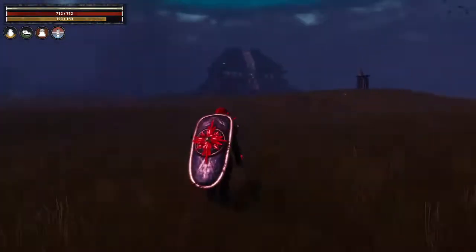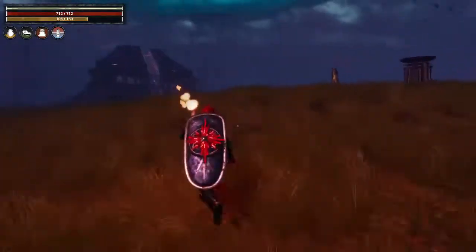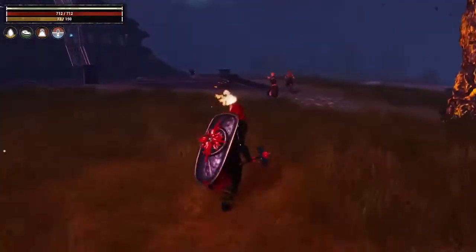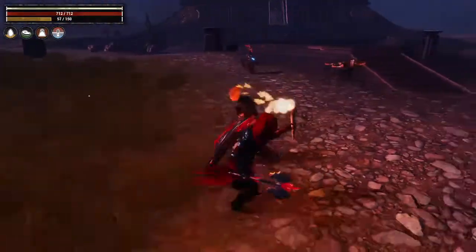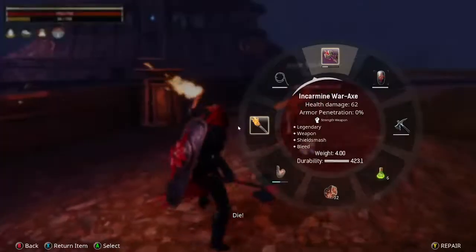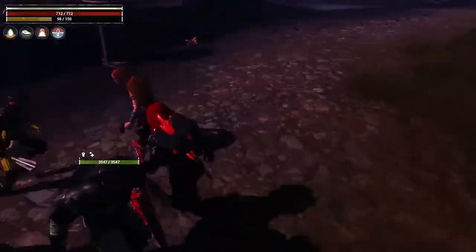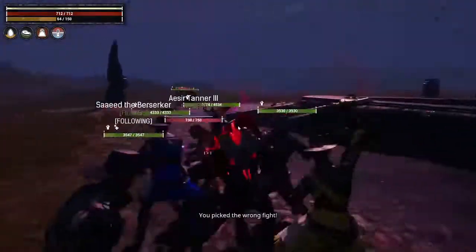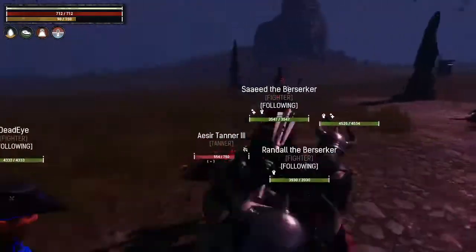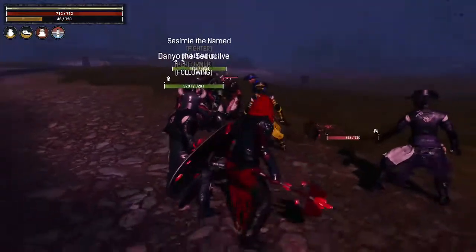So I'm thinking it's not going to bother us too much here. What's this? More? They're respawning. That's what's happening. Oh, this is fun. All right, so I just get to take them all out. Granny. They're coming too, but these guys are going to knock them right back out.